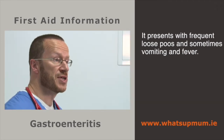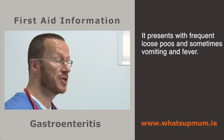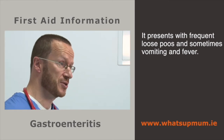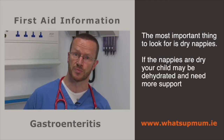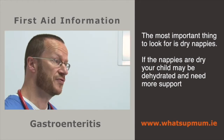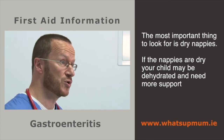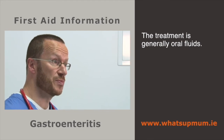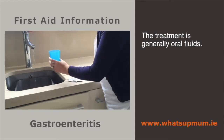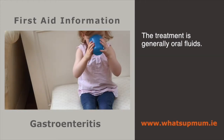With gastroenteritis, the children present with lots of frequent loose poos, sometimes associated with fever and sometimes associated with vomiting. But from your point of view, the most important thing to watch out for is whether the nappies are wet or not. If the nappies become dry, then the child is dehydrated and they need more support. Generally, the support that we give tends to just be oral fluids, which you can give at home as well. But sometimes we give intravenous fluids to help your child recover from this illness.